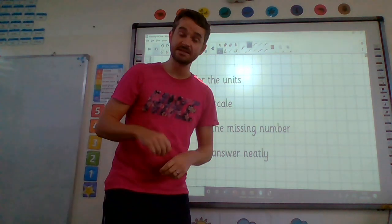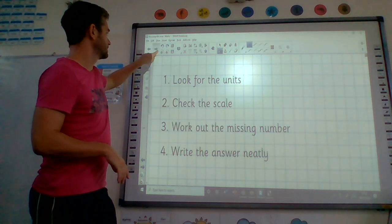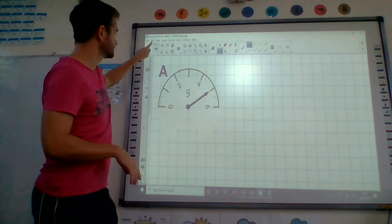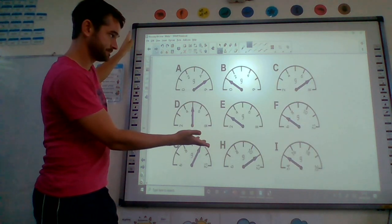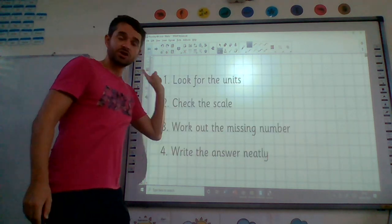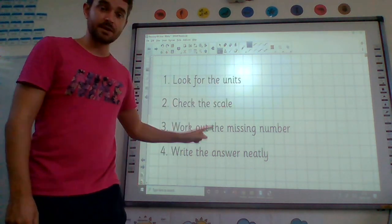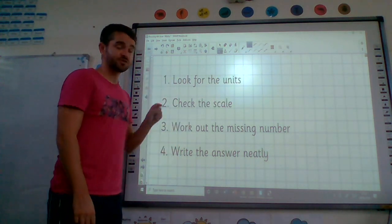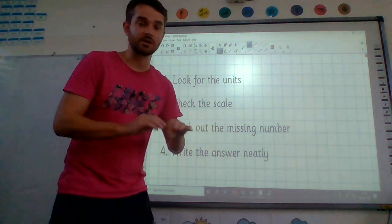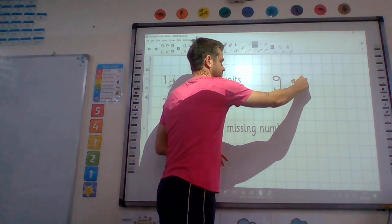Your job today is to use these skills to find the missing numbers on your examples that look a bit like this. You'll find those on your Class Dojo. These are your 4 steps. Yesterday there were only 3, today there are 4 steps. The first thing you're going to do is look for the units. Is it grams or kilograms? That's really, really easy to spot. Grams or kilograms.